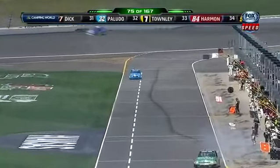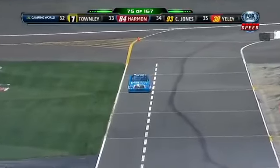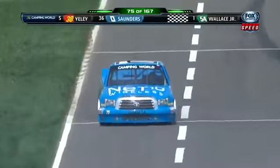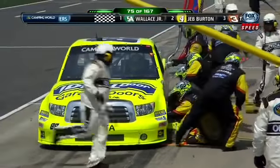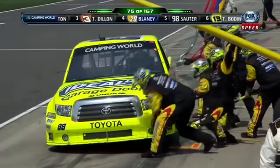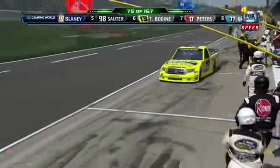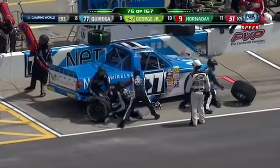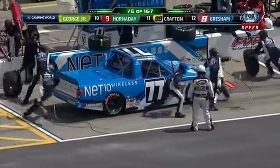I talked about how fast I saw Hornaday come to pit road compared to Quiroga. Well, all that was for naught. He got busted. So Hornaday having to serve the penalty of speeding on pit road. You can't stop in your pit while serving pass-through penalty, that's right. You see right there, he just nowhere near being slowed down enough in that first segment, and that's where they got him, I'm sure.